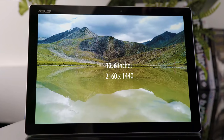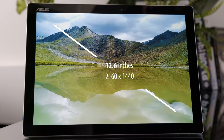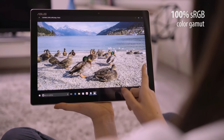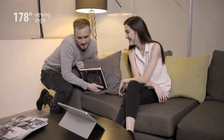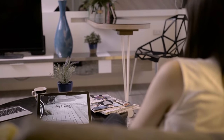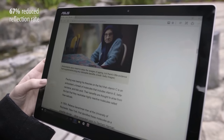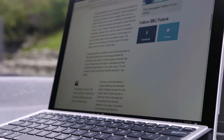The display is a sight to behold. The 2K resolution ensures no details are left out. The ASUS Transformer Pro produces 100% of the sRGB color gamut. You can count on your photos being true and vibrant. A full viewing angle helps everybody see the screen, no matter where you're set up. True vivid construction of the display reduces the number of layers between your eyes and the screen's pixels. This is great outdoors, where glare can be a nuisance.